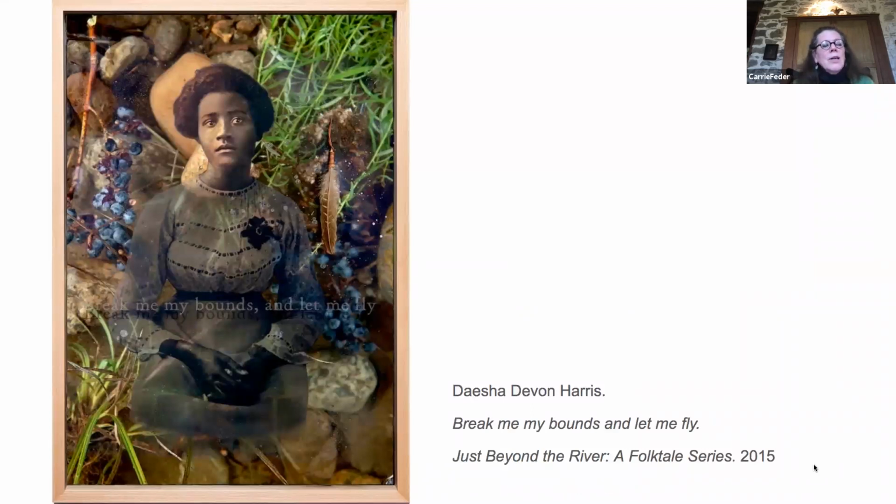This is one of two pieces in the show by Daesha Devón Harris, Break Me My Bounds and Let Me Fly, from a series that she calls Just Beyond the River, a folktale series. It's a photograph under glass. Break Me My Bounds is etched in glass on the frame, and so it reflects into this image. The images take reference often to water crossings, which of course was one of the stories of escaping slavery.